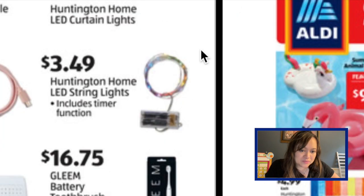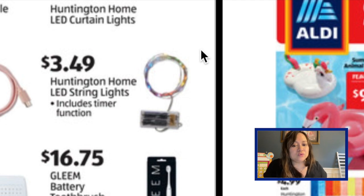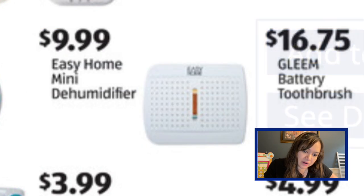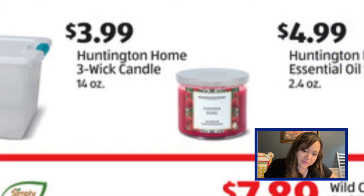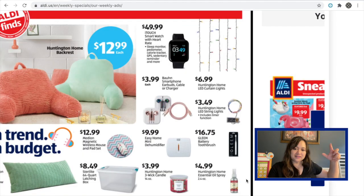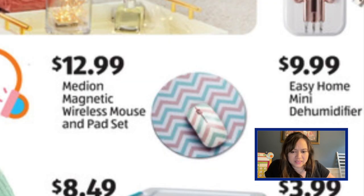Down here, again, more LED string lights. These look smaller, of course, than a big curtain. $3.49, and it has a timer function. That's kind of cool. $9.99 Easy Home mini dehumidifier. And as usual, they have the Huntington 3-wick candles. $16.75 for the battery toothbrush and $14.99, not $14, for the essential oil spray. I do use essential oil spray, just a light mist sometimes on my pillow. Like I'll do lavender. And then over here in the middle, $12.99 for magnetic wireless mouse and pad set.